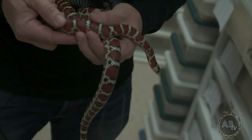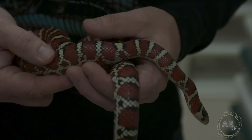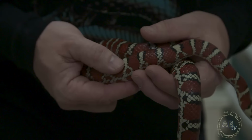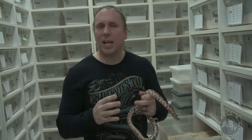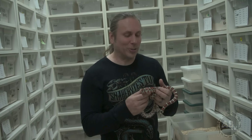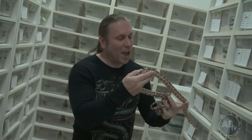Pretty excited about, starting with this Tarahumara Mountain King Snake. These guys are a Pyromelana, and they're from the Tarahumara Mountains, and they're really cool snakes. They get only about this large. They'll have anywhere from maybe 4 to 7 eggs, a big clutch, typically 7. Every now and then I get lucky to double clutch them, but most of the time you only get 1 clutch a year. So these guys definitely are in high production, but they're super cool with their pattern and color.